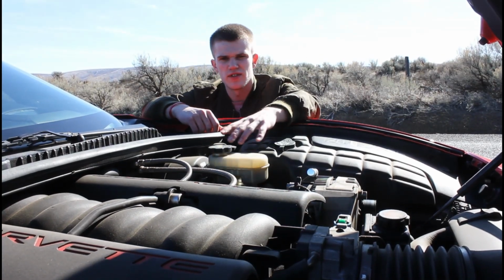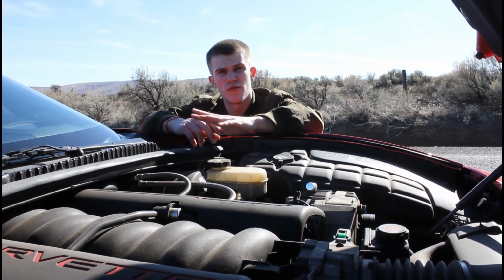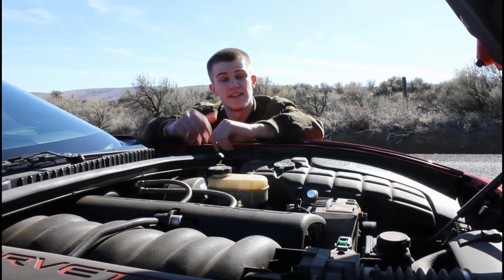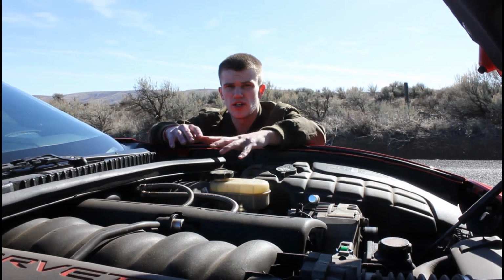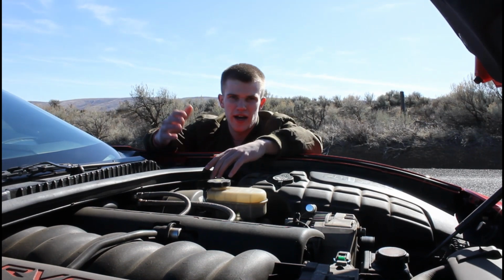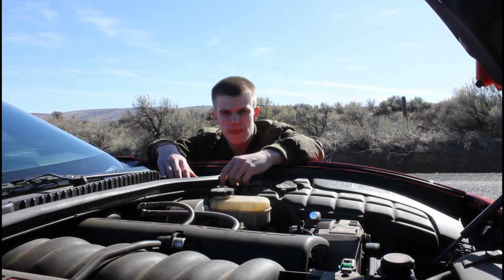This 5.7 liter pushrod V8, known as the LS1, puts out 345 horsepower and 345 foot-pounds of torque. By today's standards, that's nothing crazy, but back then in 1997, that was a pretty good range of power. And it's a perfect power ratio to where you're not going to be burning rubber, but you're going to be laying the power down real easy.